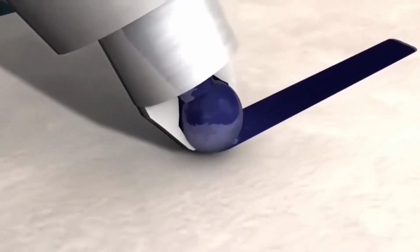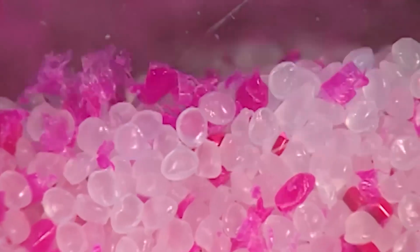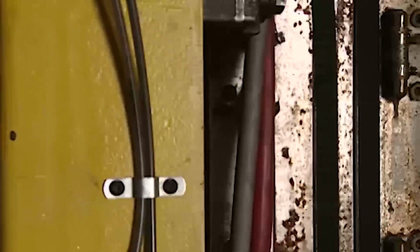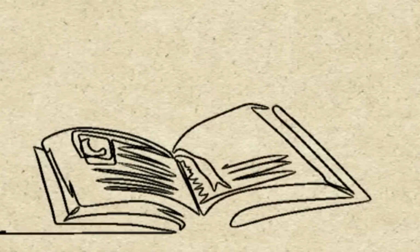To visit the BIC pen factory, we have to travel to Paris, the capital of France, where the main headquarters of BIC is located. Established in 1950, the company's unique vision of the pen quickly captured a large part of the market. Over the years, the company has already produced over 110 billion units.